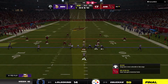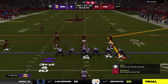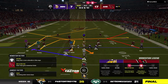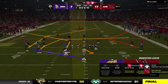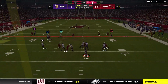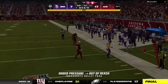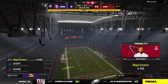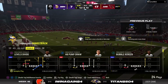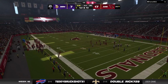This offense in desperate need of a conversion as they come up on third down. In motion goes the tight end. On third down, he'll drop to throw. And that'll be incomplete. We do have a penalty flag down, however. Let's see what that's about. A penalty accepted, and they move the ball forward.